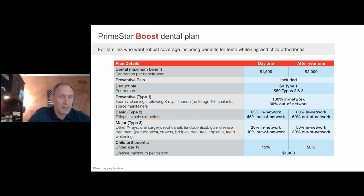The max starts at $1,500 first year, jumps up to $2,000 in year two of the policy, but it's got that preventive plus included once again. So none of the preventive care is counting towards the max benefit. Same deductibles, similar here in preventive care. We've got the fluoride, again, for those younger children, and then 100% in network, 80% out. Your basic services, your fillings, simple extractions, we go 65 up to 80 in network. And then major services, here's your crowns, bridges, dentures, implants, and the teeth whitening. We'll cover 20% as soon as day one, and then 50% in year two of the policy.